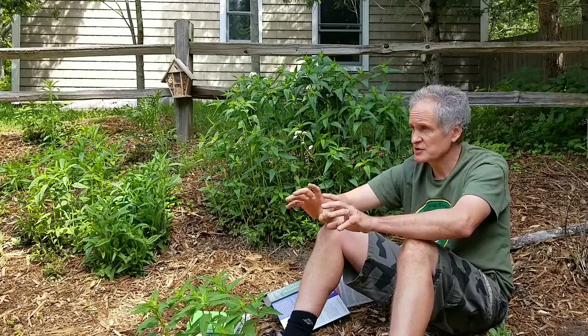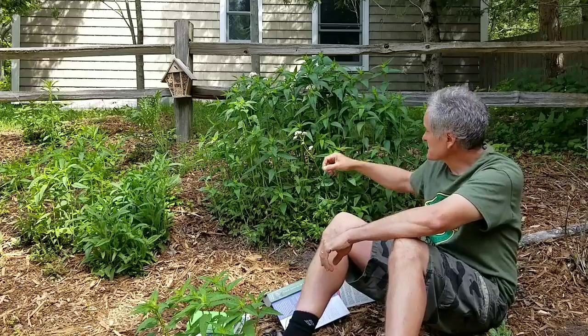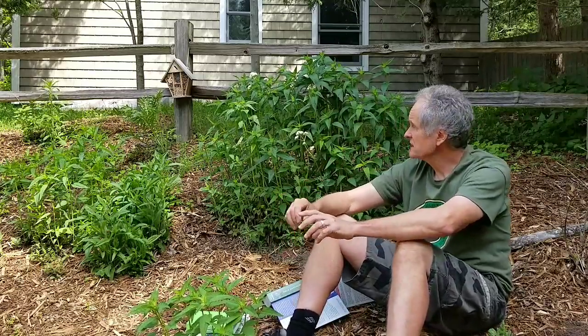I'm sitting down here in an area where, frankly, I don't water. These are xeric plants. They're just dry-loving plants, which includes this Monarda fistulosa, wild bergamot. I've got shade areas that are rich soils, where yellow lady slippers and wild ginger and such grow.